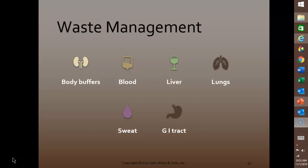We've been talking about the urinary system and how effective it is at getting rid of waste products from the body. But there are other tissues, organs, and processes that help us to confine, transport, and remove waste products or recycle materials. So let's do just a quick look at some of the other mechanisms of waste removal.